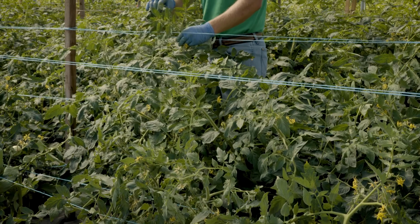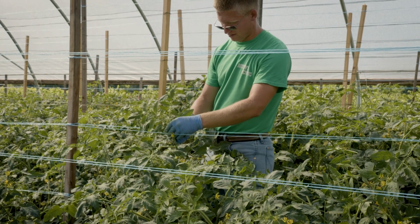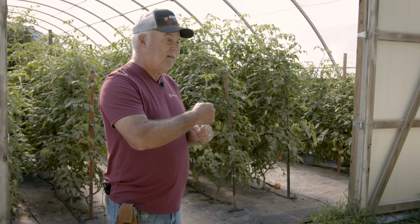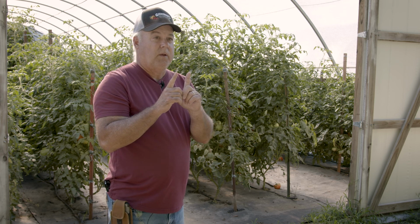As far as the training of these tomatoes on the trellis, we use a string system. Approximately every 12 inches up those poles, or the 2x2s, we run a string down one side, we put a half hitch so we snug it up at each post, and then we come back the other side. So we end up with a 2-inch wide row of string every 12 inches.